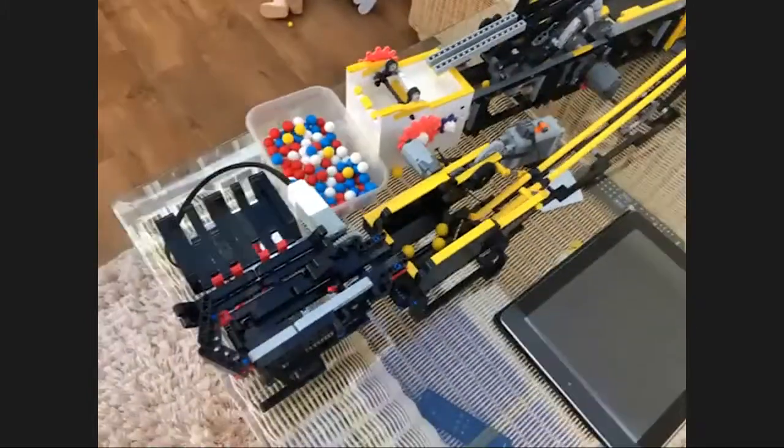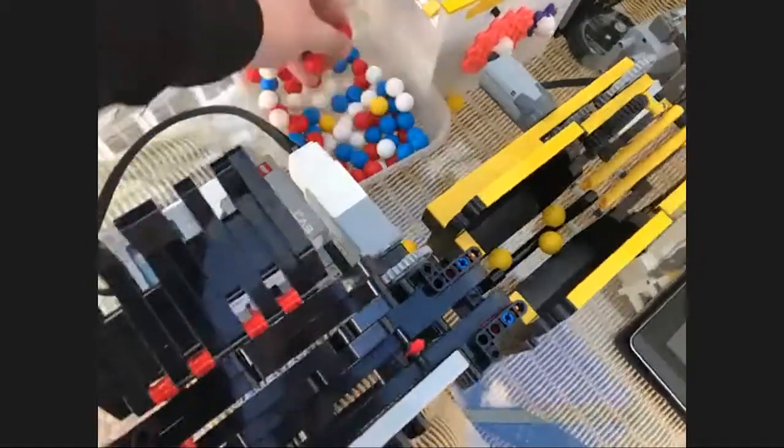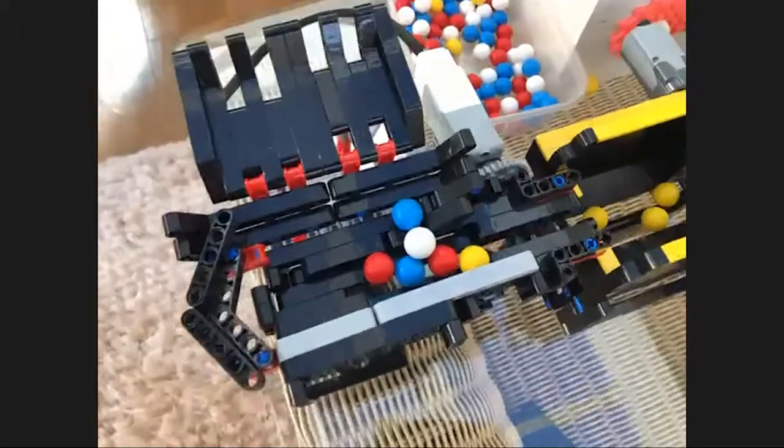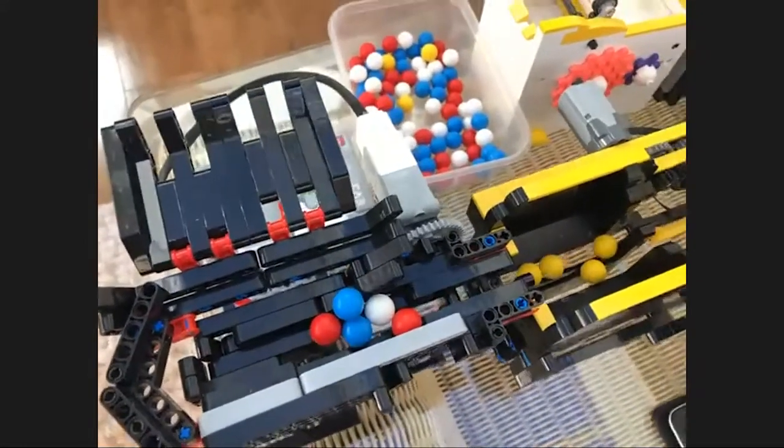So that was kind of the aim for this module. Kind of like a reservoir module. So it just holds a lot and puts them out one at a time, nice and slowly.